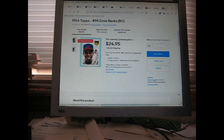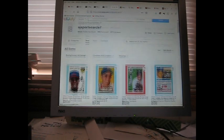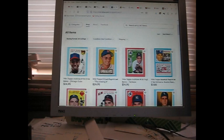So I clicked on this particular seller. I think that's where I went. And here we go. Now here's the Ernie Banks, but it says Topps Archives, while nowhere did that other card say anything about being a reprint. And I'm so sick of Archives and reprints. All I want is 54 Topps.